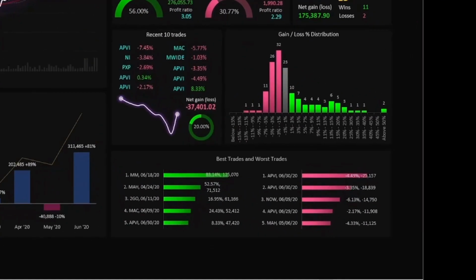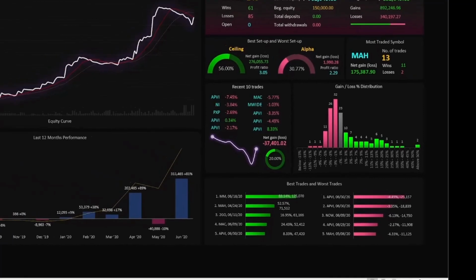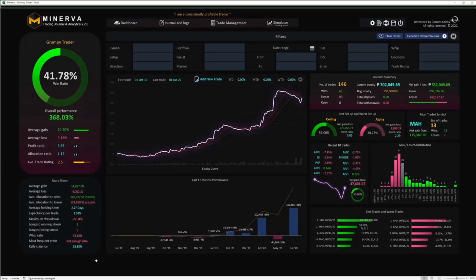Below that, nandun yung 10 of your recent trades. Diba? As well as yung gain-loss distribution nyo. In this case, nakikita nyo, yung 1% to 3% loss, 32 times nangyari. 5% to 3% loss, 26 times nangyari. And so on, no? Everything is there. And then, right beneath that, is yung best and worst trades that you've taken. Okay? Nandyan yung top 5 of each.